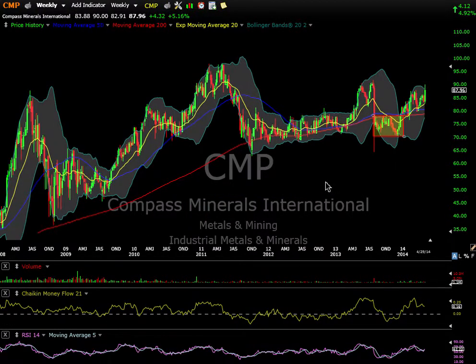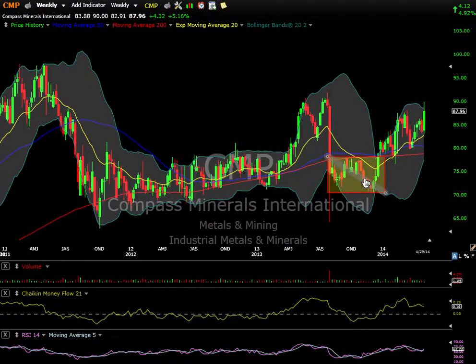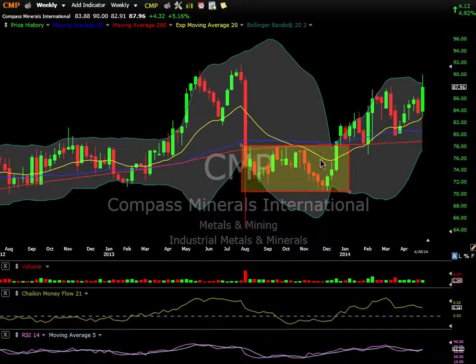Okay, so taking a look at the weekly on this now. Here's your box on the weekly. Several weeks of consolidation before the breakout. Now I use the bottom of your lowest candles, and I use the tops of the candles to be able to show this consolidation period.